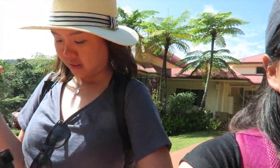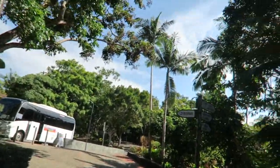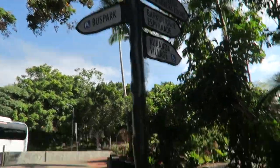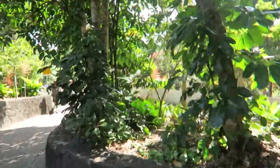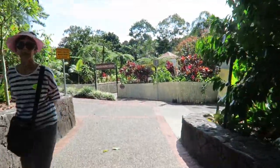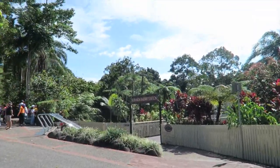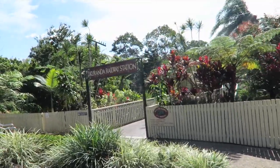Okay, we just arrived at Kuranda Village Center via the cable car. So right now we're just going to the village. Let's see what we have at the village. Let's go. Little hotel. Kuranda railway station. Later on we're gonna take the train from here. It's gonna be a 1.5 hour journey, I think.